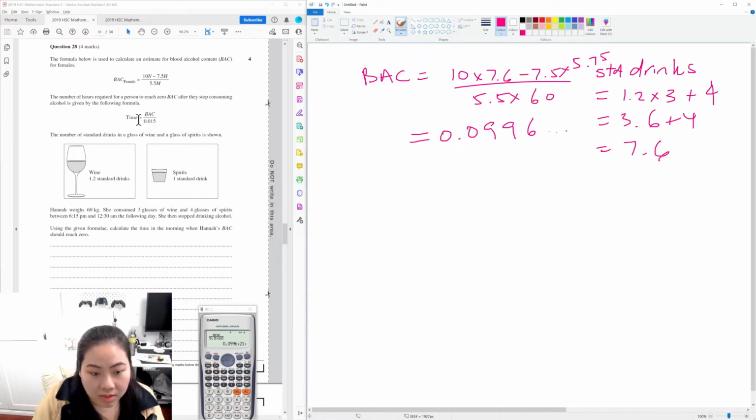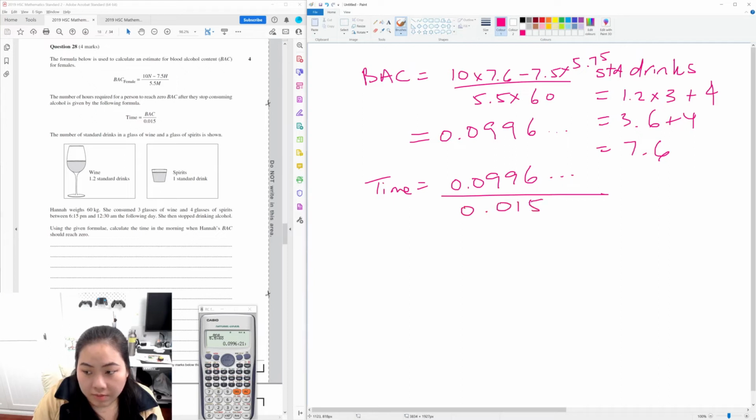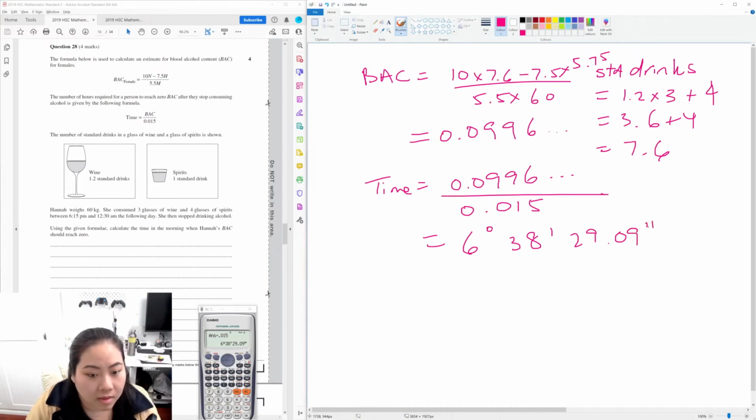How long will it take to reach 0? Time equals 0.0996 over 0.015. That is 6 hours, 38 minutes, and 29.09 seconds.